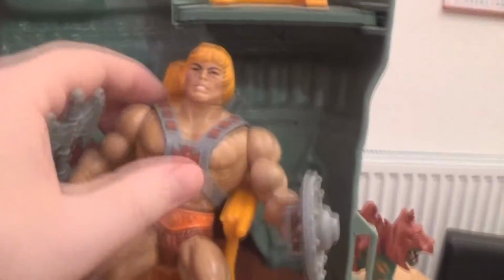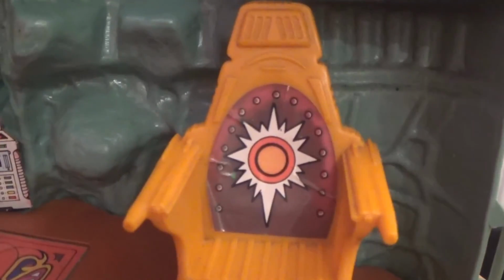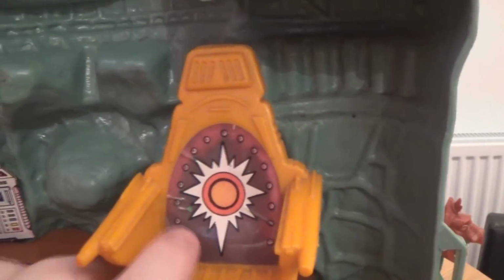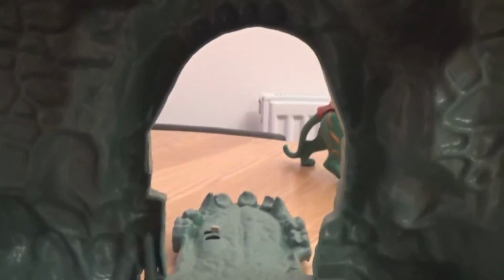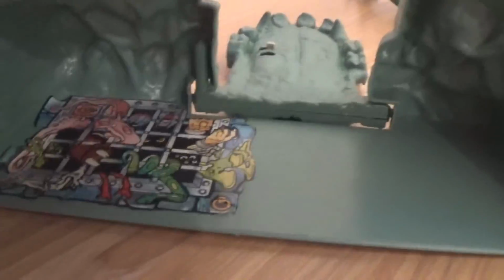And then He-Man sat in the throne. Better look at the throne for you. See, the stick is a bit wonky these days, it's a bit knackered, but then again, it's old, so, you know, nothing much you can do with it. And then the bottom here, you've got the jaw bridge. You can see Battle Cat's arse there, which is very, very nice.